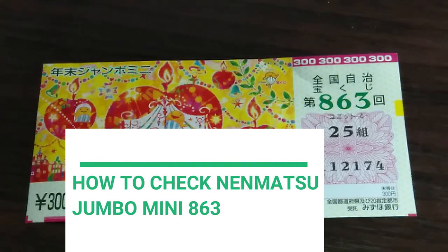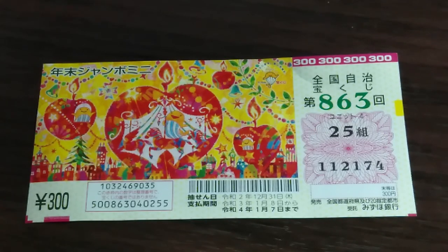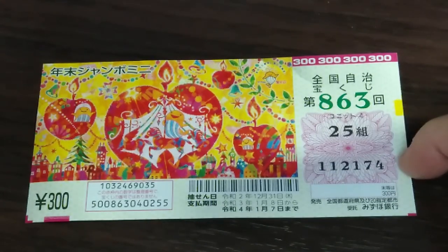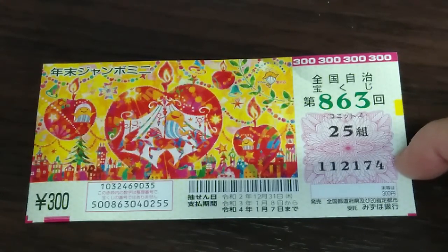It is January 1st, 2021, Reiwa 3. You're looking at my Nenmatsu Jumbo Mini for drawing 863. This is my grouping, and these are my actual numbers. I'm going to show you how to check your ticket.